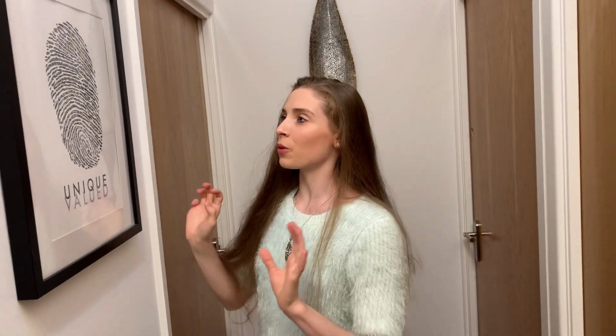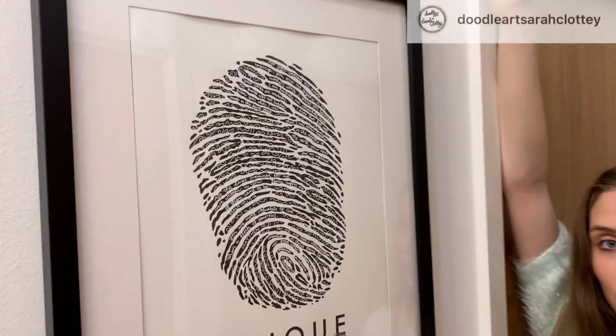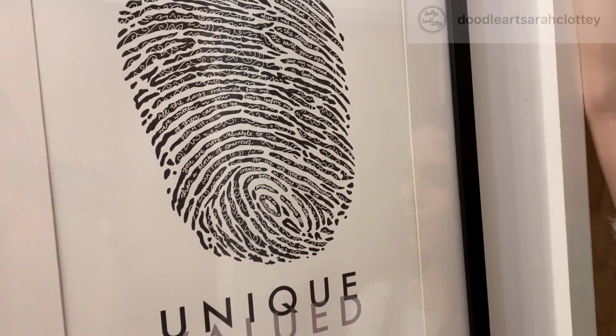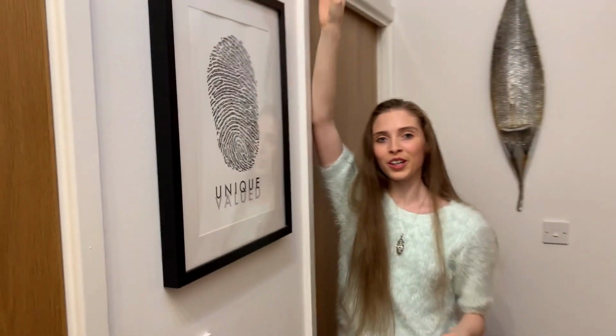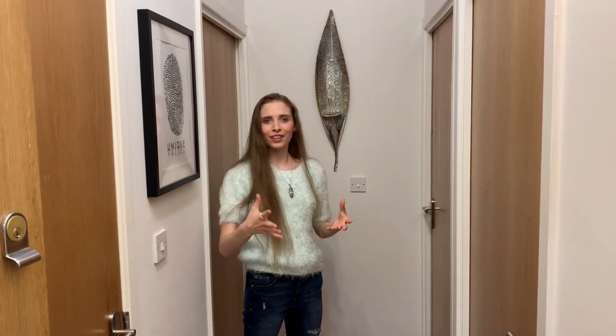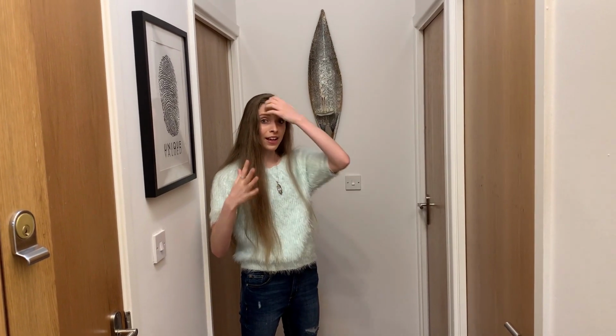So first of all, in the hallway here we have this amazing picture. One of my friends actually created this and it has scriptures on it, and it just reminds us when we come into the place that we're unique and that we're valued and that we should really thrive in our uniqueness and not compare ourselves to each other, which I think is super important, especially in the dance world.